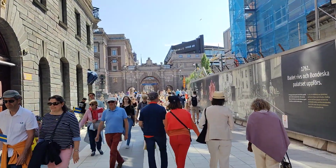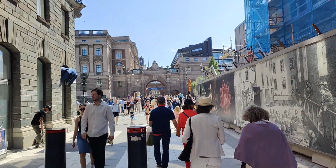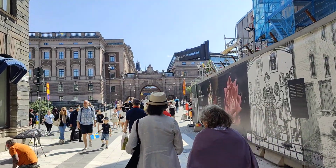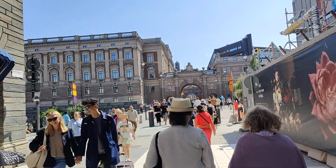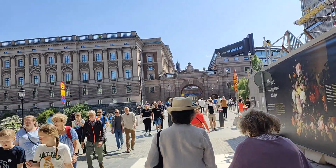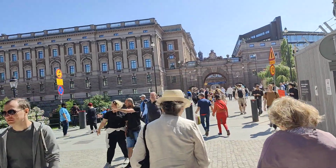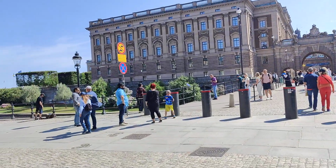I'm back in Stockholm again. Today is National Day of Sweden, June 6th. We are entering the oldest town of Sweden, Gamla Stan, where we have the Parliament and the Royal Palace of Sweden. This is the most scenic and beautiful place in all of Stockholm, and one of its most attractive.